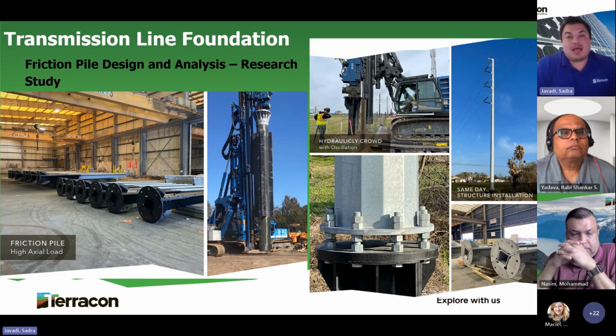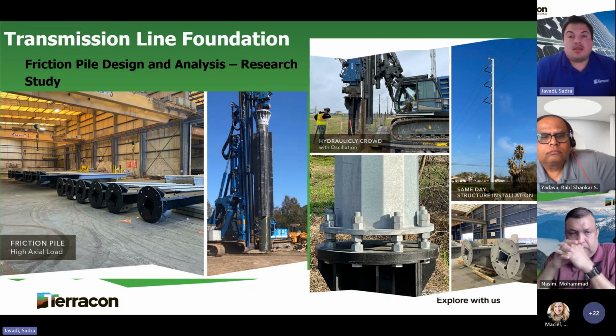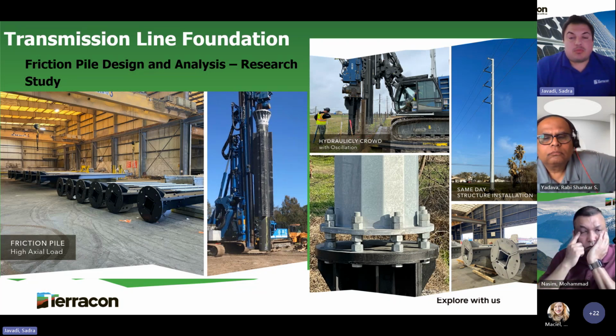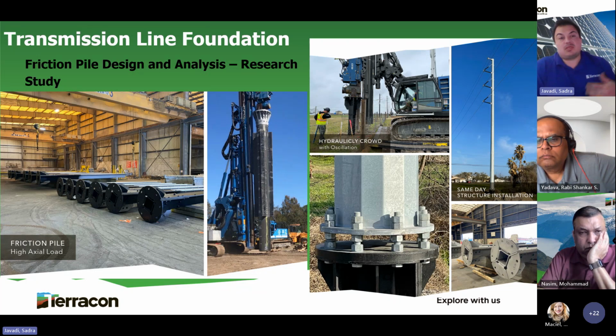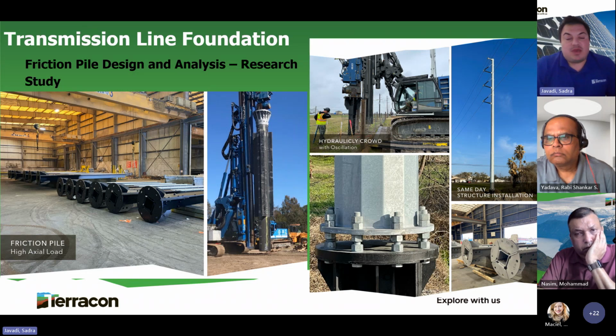The next topic that I'm going to touch on is that as a part of the Geodesign team in Terracon, there are some opportunities where some of our clients approach us and brainstorm innovative ideas that they have on how we can do things differently or efficiently. We have lots of those clients, and I put one of the examples here.